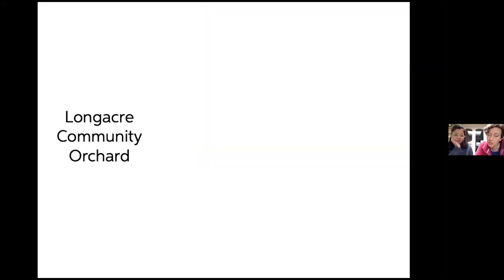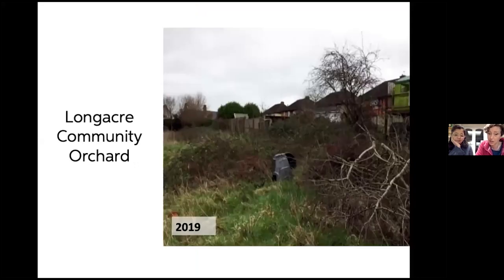But then we started getting asked, can you do something with Longacre? So it wasn't called Longacre at the time. It was a useless bit of land at the back of people's houses that wasn't able to be built on because it was too close to the railway line. It had a sustainable drainage dip built to catch floodwater from the housing estate nearby. So it wasn't going to be built on. The council had given up doing anything with it about 3 years ago.